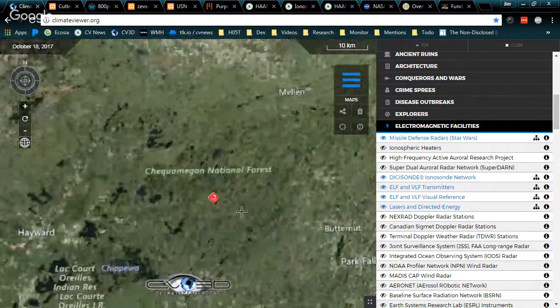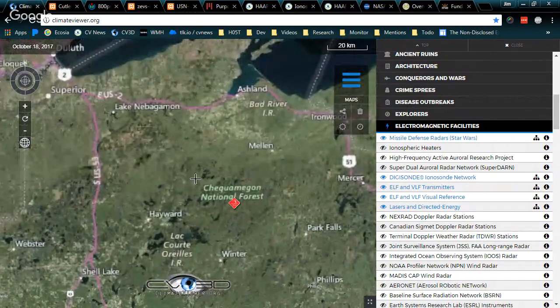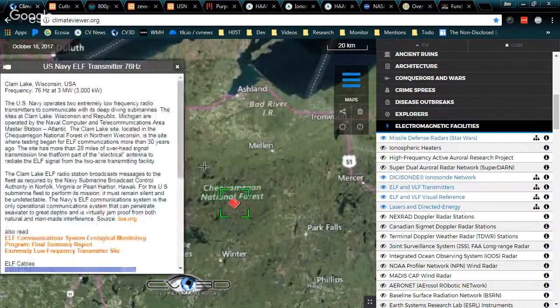This sucker puts out 1 megawatt. I mean, 1 watt, excuse me. I think they put 3 million watts into it. Yes, 3 million watts go into this cable. It's like several miles long. It says the site has more than 28 miles of overhead signal transmission line. And this is the one at Clam Lake. 3 million watts goes into 28 miles of cable, and out of it comes like a 1 watt signal that can be heard anywhere in the world.